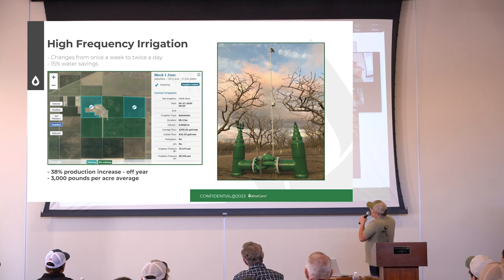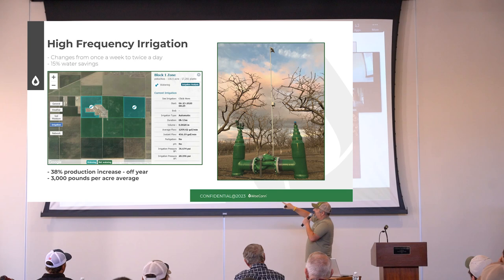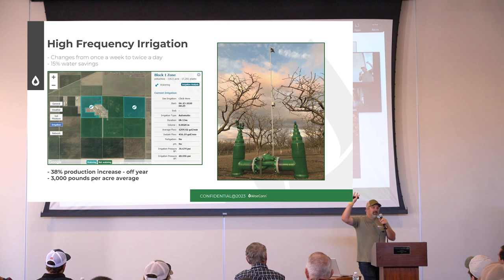This is in pistachios. This guy went on those big 12-inch valves. He was irrigating once a week, switched to 3 times a day, or twice a day. He started saving water, but the most important thing is that his off-year production increased by 40%. That alone paid for the investment like 3 times in 1 year on this 800 acres of pistachios. So this guy started doing high frequency.